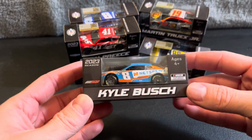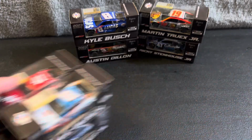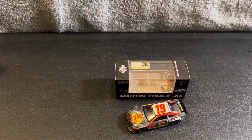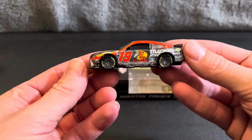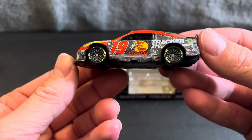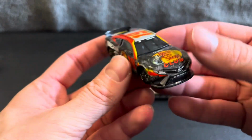But what I want to do now, just to end the video, is pop out the race winners and show off a little bit of the detail and why they were cool to me to buy. So we're going to start off with the MTJ coming right up right now. So here we are. First one up is the Truex Clash win. And of course you're going to get some short track damage, beating and banging, most of it on the right side of the car.